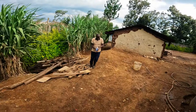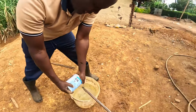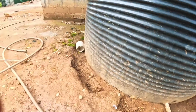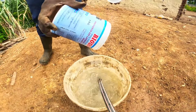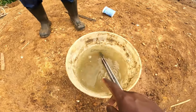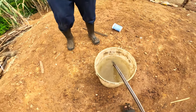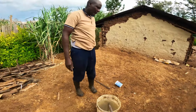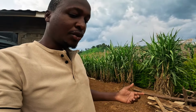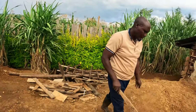Dad, when they were saying enzymes, did you expect something like this? No. Close the water. Oh, it's powder, guys. It's just powder. Wow, and look at how it's reacting with the water. Look at the bubbles. The guy who was constructing just gave us the instruction of what to do. Basically, you mix with 20 liters of water, and then you just pour it inside.